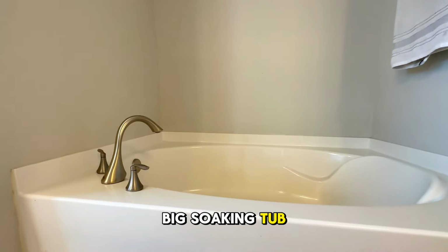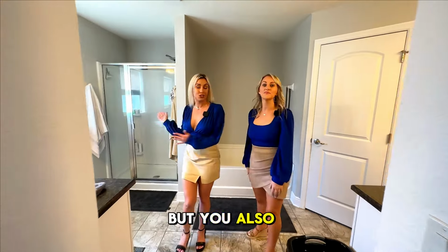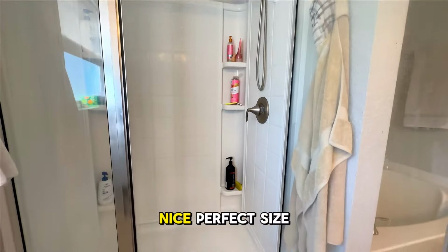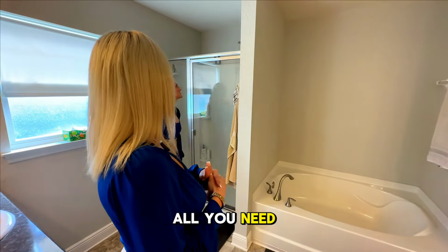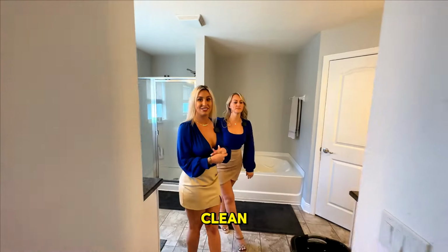Big soaking tub, walk-in shower. So if you want to have a nice bath in a big tub, you can. But you also have the choice of taking a shower as well. Yes. Nice, perfect size. All you need is two shower heads. It's perfect. Open and clean.